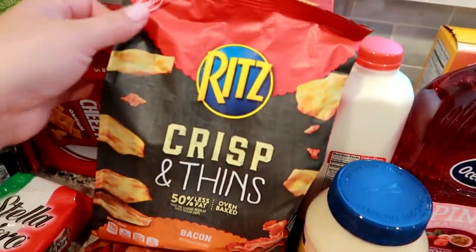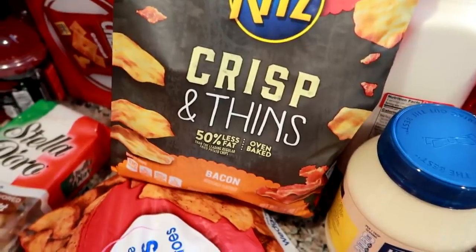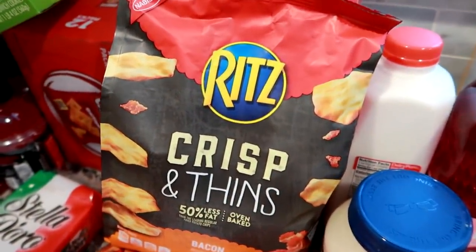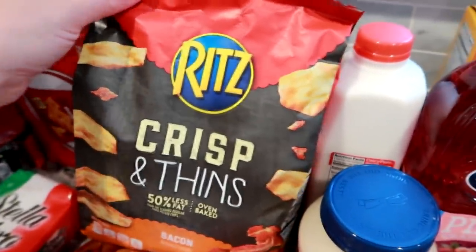I got some Ritz Crisp and Thins. These are the 50% less fat, oven-baked bacon flavor. They're like a cracker chip. They're very, very light. They're not greasy. They're just really good. They kind of satisfy that chip craving when you have one.